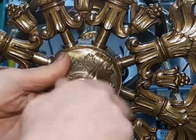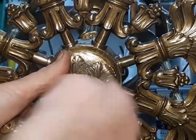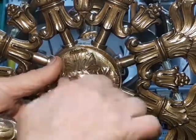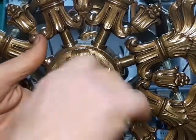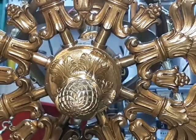Then a few ornamental pieces. And a finial. And this chandelier is put back together.